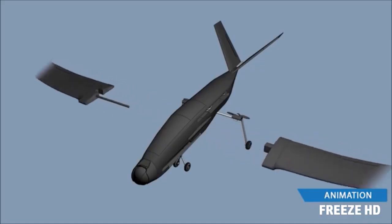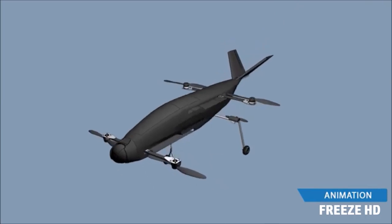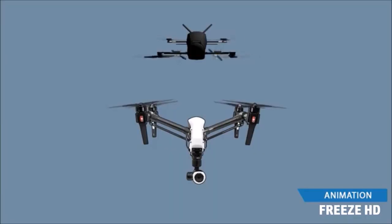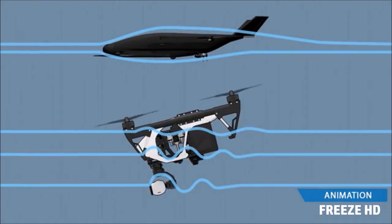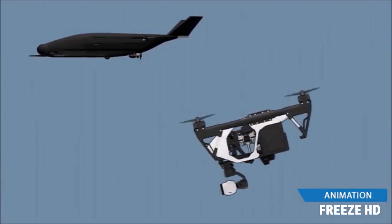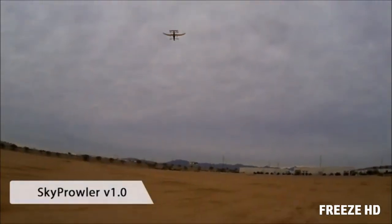Skyprowler is a modular design enabling you to reconfigure it according to your mission parameters. Tail and wings, for example, can be removed without tools, reconfiguring Skyprowler to a high-speed pure multicopter, the Hornet. Compared to crafts such as the DJI Inspire, Phantom, Parrot drones, or other multicopters, Skyprowler is far more aerodynamic. Also, because of its thrusters, producing almost half a horsepower, it does not have to tilt for forward flight, making it fly even faster, longer, and further. We have been doing research and development work on Skyprowler for 2 years now.